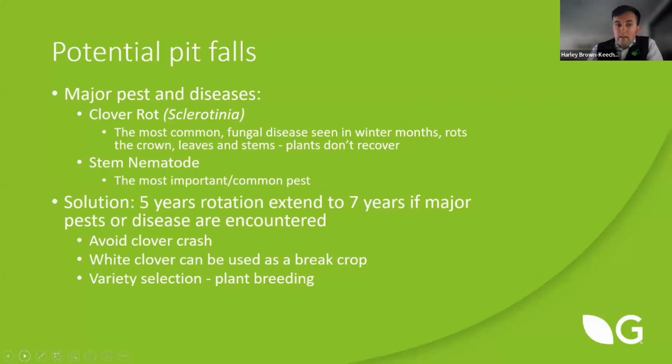As with all good things, there are issues to be considered and mindful of with red clover. The reason we always mention the potential of these two as a major problem is, even though we don't see great evidence on farm, is really because we know the damage they could potentially cause, and they are best avoided.